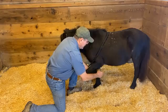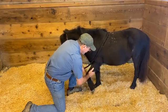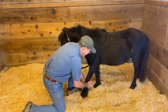Like pretend you're going to clean her foot. Okay, I'm going to clean your foot. Oh, look, I already cleaned them. Oh, well, I'll just put your foot down. Okay, now I'm going to slide it out a tiny bit.